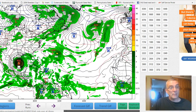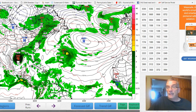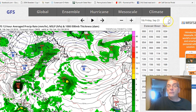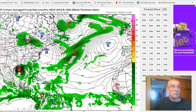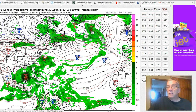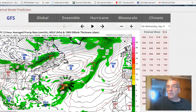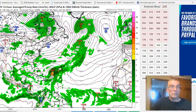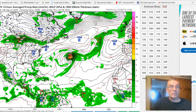I go back 2 runs, and you can see it took it in to Louisiana, okay? And if we go back 2 more runs beyond that, well, that's the Louisiana run, so that's the same run. So let me back off here. Let's go back to Wednesday. Okay, here's that same system, folks. With the ridge not strong enough, it took it out to sea.